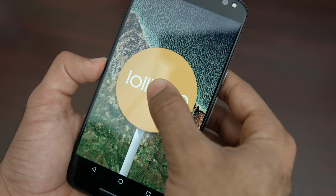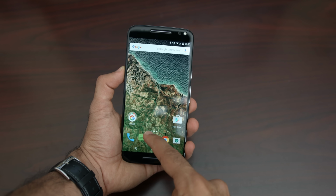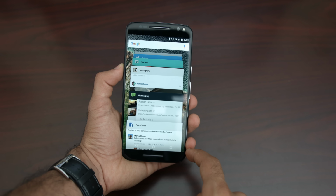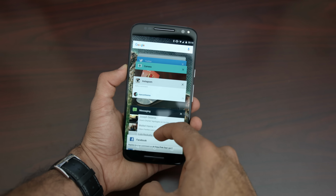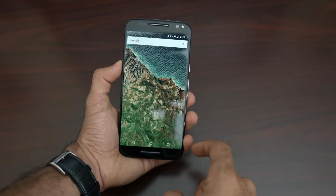Overall, the Moto X is running Android 5.1.1 Lollipop and will be upgraded to Marshmallow a bit faster than your typical Samsung or LG device. The experience and performance is absolutely flawless. It runs so smoothly, and it was a nice change to use stock Android rather than TouchWiz on Samsung's latest Note.